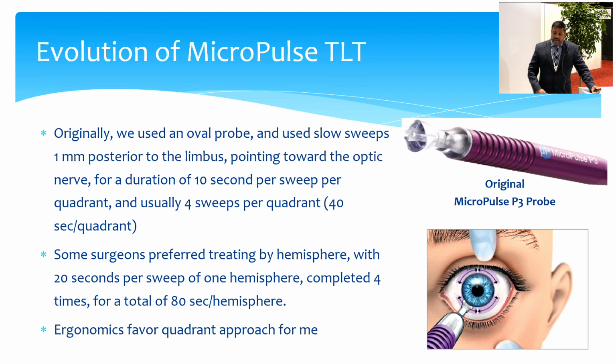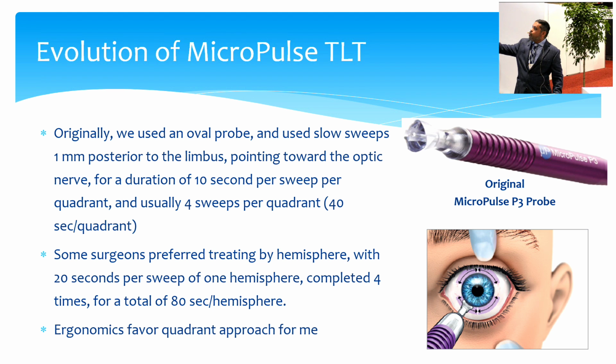So in that idea of evolution, we originally began with the MicroPulse P3 probe that was an oval probe, and of course you did a slow sweep 1 millimeter posterior to the limbus. You pointed it towards the optic nerve, and you did a duration of 10 seconds per sweep per quadrant. So that means you start from here and then slowly travel across to here in a duration of 10 seconds. And you do that 4 times for a total of 40 seconds per quadrant.